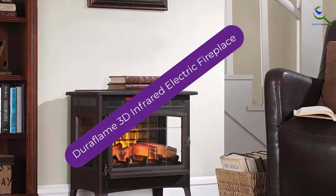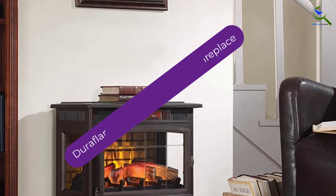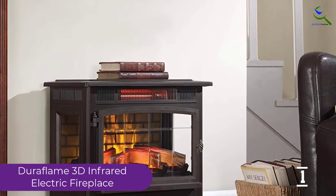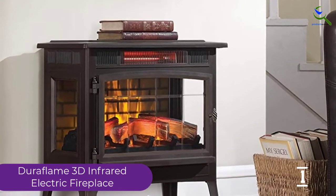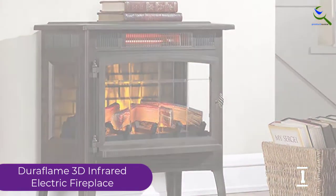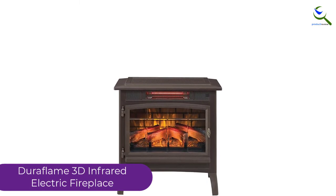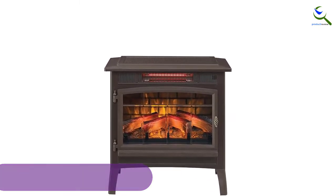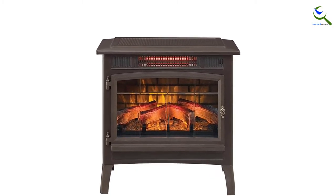DuraFlame 3D Infrared Electric Fireplace. This best electric fireplace from DuraFlame has a heat capacity of up to 1000 square feet of supplemental heat. The body is made of durable metal and comes with side-viewing windows, operable door and beveled glass. One of the best features of this fireplace is that it can retain the moisture of the air along with efficient heating.